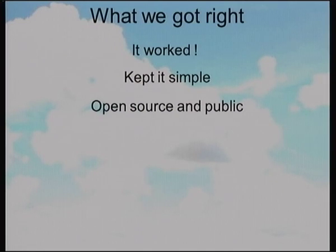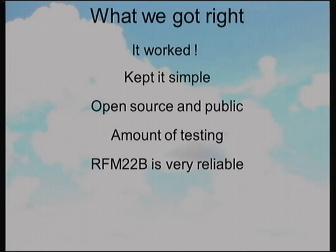But we've been quite open with what we've been up to on this website, and it's been a tremendous help to us because lots of amateurs, we've had reception reports from all over the world, so we've been able to work out what's been happening with the temperature and the charging and the rest of it. We did an awful lot of testing. You would be amazed how much testing we've done on the radio part of this to make sure it will work. The RFM22 has proved to be very reliable.